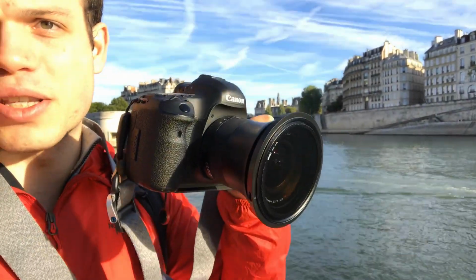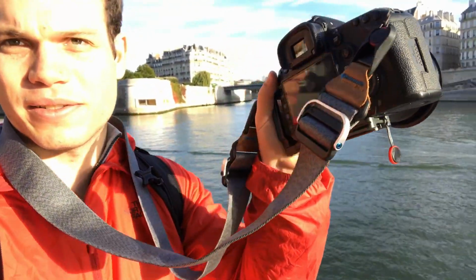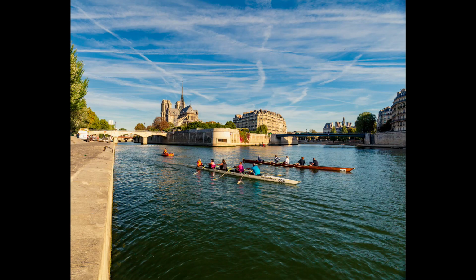Managed to capture it just in the nick of time using a polarizing filter, which just removed all the glare of the water and really made the blue in the sky really intense and got a very clear shot. So kind of cool and kind of happy with the shot. I'll show it to you guys. Oh, and I used my 18mm wide angle lens. So here's the final shot. Let me know what you think.